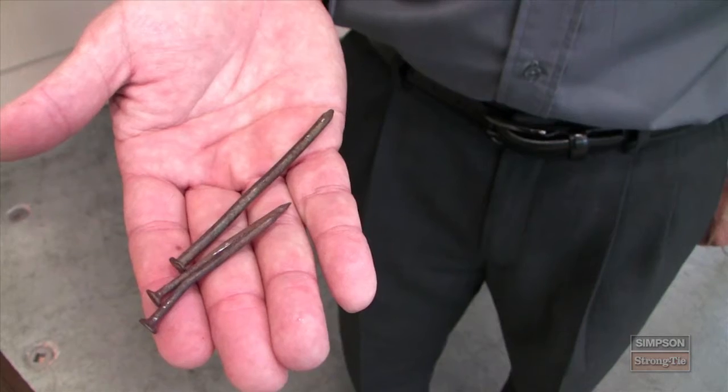The third warning sign is corrosion. If there are signs of red rust or corrosion on any of the metal parts, then get those replaced, and replace them with parts that have been rated for outdoor use.